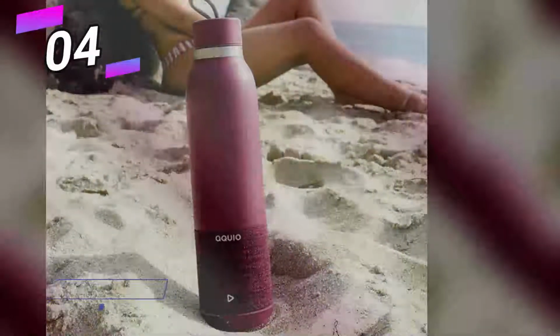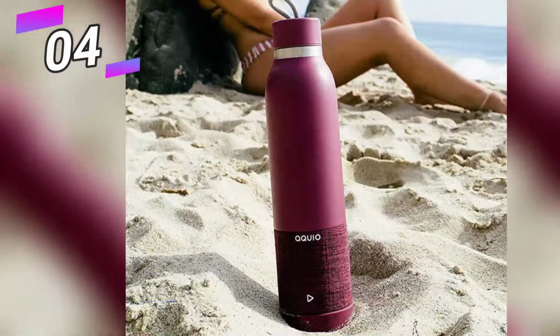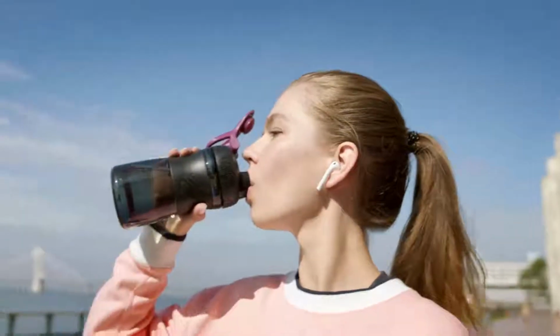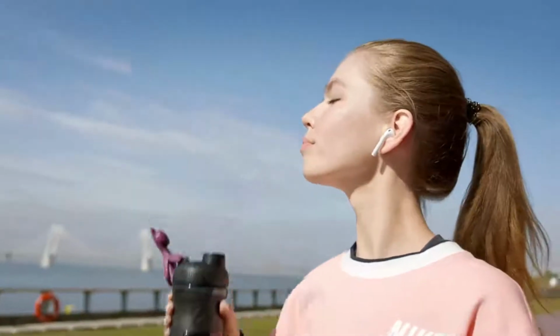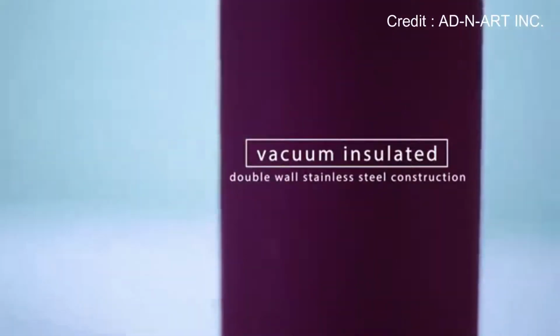At number 4, we have Aquio water bottle and speaker. You already know you're supposed to drink plenty of water throughout the day, which means you are probably lugging around a water bottle. However, does your water bottle only hold water? The Aquio water bottle not only holds water, but it also features a built-in speaker.